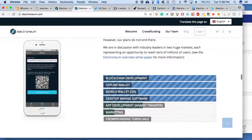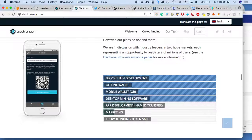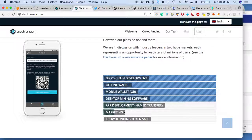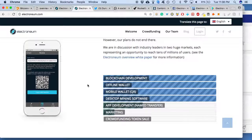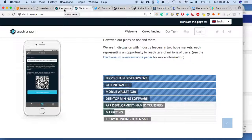So they've done the blockchain development, the offline wallet, the mobile wallet, the desktop mining software, and they're doing the app development and the name transfer. And then what they're going to use the ICO funding for, the money they get from the ICO, is for marketing and for pushing Electroneum in something like 90 different countries. So it's pretty much ready to go, which I would imagine could lead to a big spike in the price as soon as it goes live.